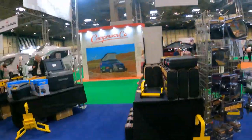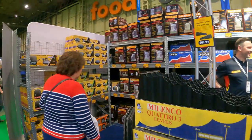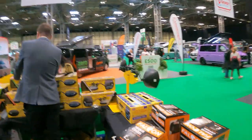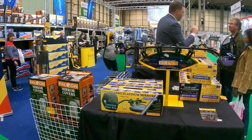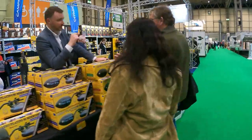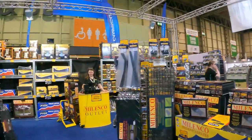Universal covers for your motorhomes, and obviously the Milenko mirrors. We've got the Aero. We use the Aero. You've got the ramps as well, all the towing mirrors, towing mirror protectors. So pretty much everything Milenko here. We've got the Grand Aeros. Oh, there's a new Grand Aero Platinum mirrors for maximum view. So there's a new set on here as well. But good range of Milenko products if you're interested. So wander by and check them out.